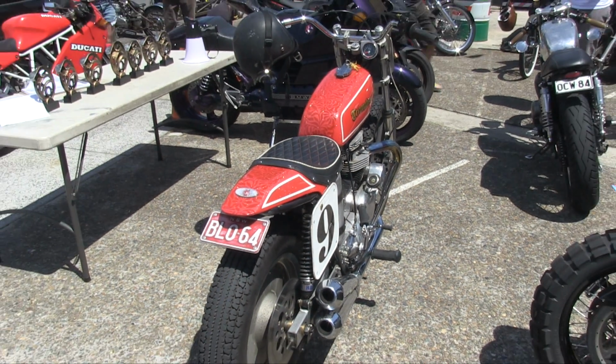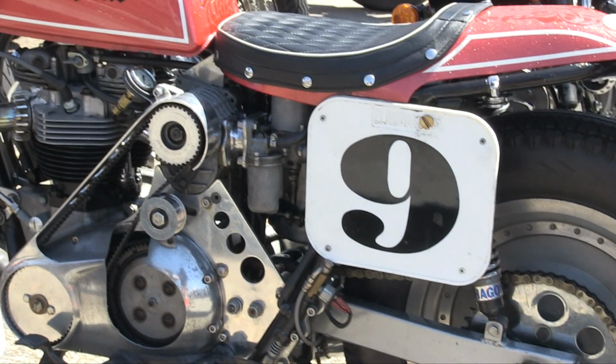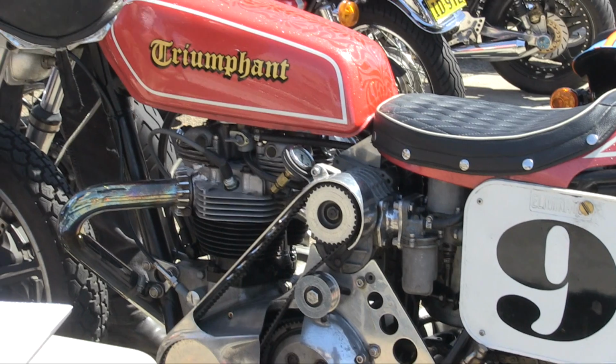Well, the whole idea of this build was to have that late 60s, 70s flat track look, hence the number 9 number plates on it, which was Gary Nixon's number, who only rode for Triumph and was world champion in 67 and 68. So it's sort of a bit of a homage to Gary, number 9.